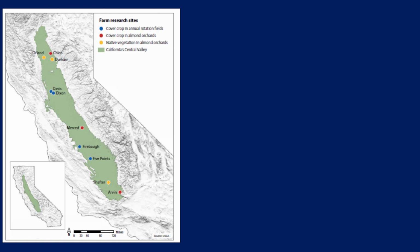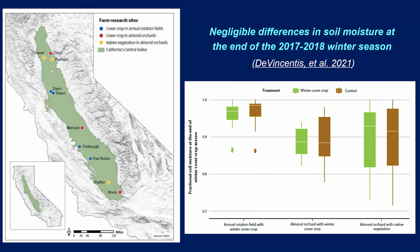And we measured the soil moisture and evapotranspiration at a bunch of sites across the Central Valley of California. Here are a few sites that were included in this project, and this was done on processing tomato and almonds. This has been published in California Agriculture in 2021. You can see here the citation of the article.